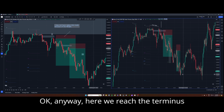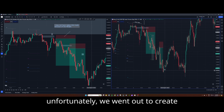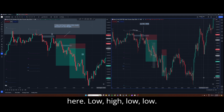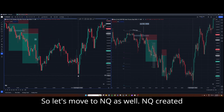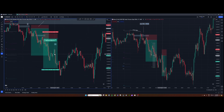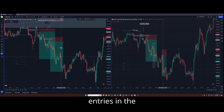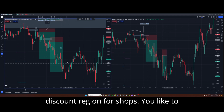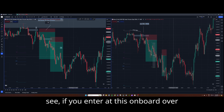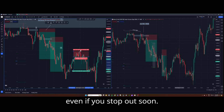Okay, anyway, here we reach the terminus and we expect some retracement, but unfortunately it went down to create another breaker, bullish breaker here: low, high, low, low. So let's move to NQ as well. NQ created another breaker. So if we would have entered here, we just need to really watch out for any other entries in the discount region for shorts. You like to enter in the premium region. As you can see, if you enter at this order block over here, your happiness will be short-lived and you'll be stopped out soon.